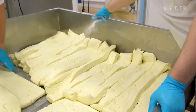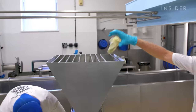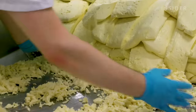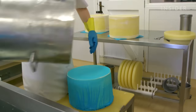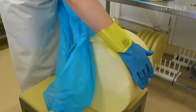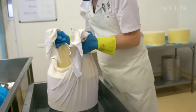The curd is salted by hand to preserve it and milled into small chips. It's pressed into a 25 kilogram mould and left overnight. In the morning, it's dipped in hot water to smooth the edge of the cheese and remove the imprint of the cloth.